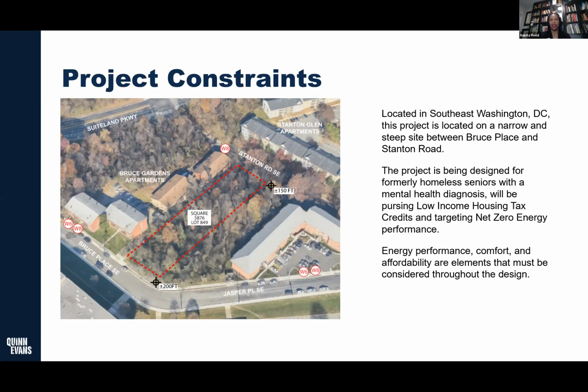And the site is very constrained. It is located in Southeast DC, in between Bruce Place and Stanton Road, and it's very narrow. And there's about a 50-foot drop from the top of the site to the bottom of the site. So we're working with a narrow site with a very steep slope, and the demographic is to serve formerly homeless seniors. The client on this one is the Institute for Urban Living. And it's really important for the client and for us as designers to make sure that we are increasing the energy performance and making the building as comfortable and affordable for the residents as possible.